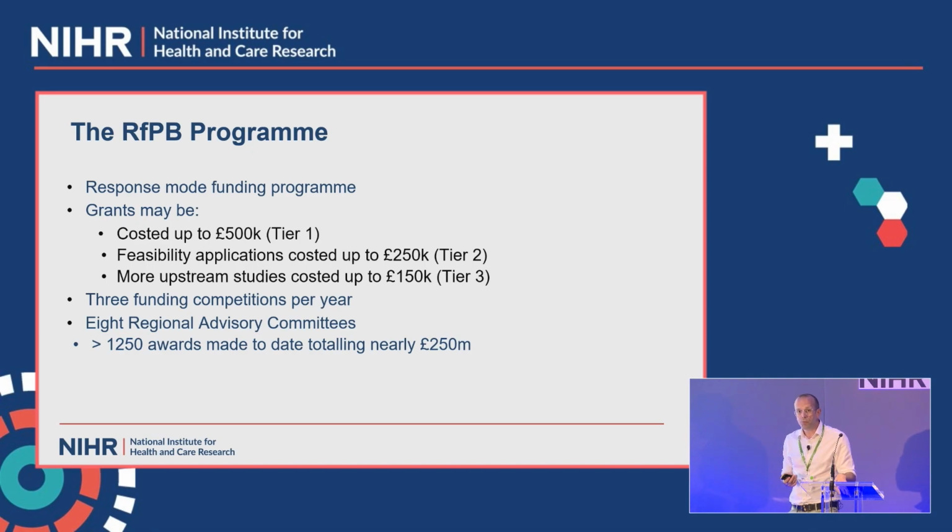is evaluated by regional advisory committees, and I am the chair of the London Regional Advisory Committee, and so we will take applications from the London region, and therefore we're able to, I guess, respond and tailor and prioritise the research which is funded to the local priorities in that area.